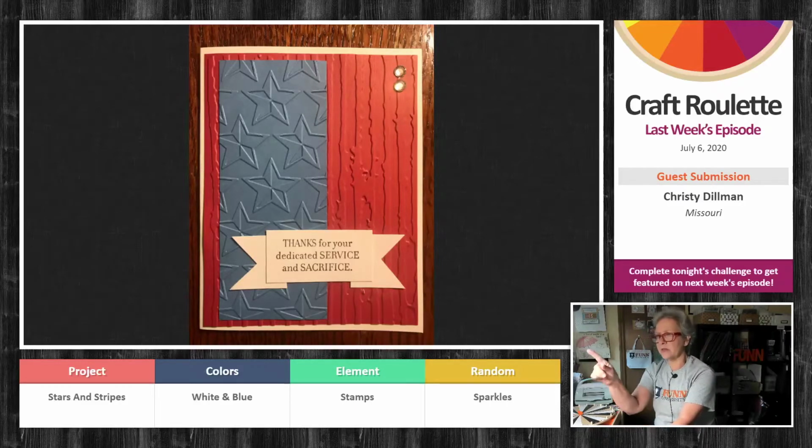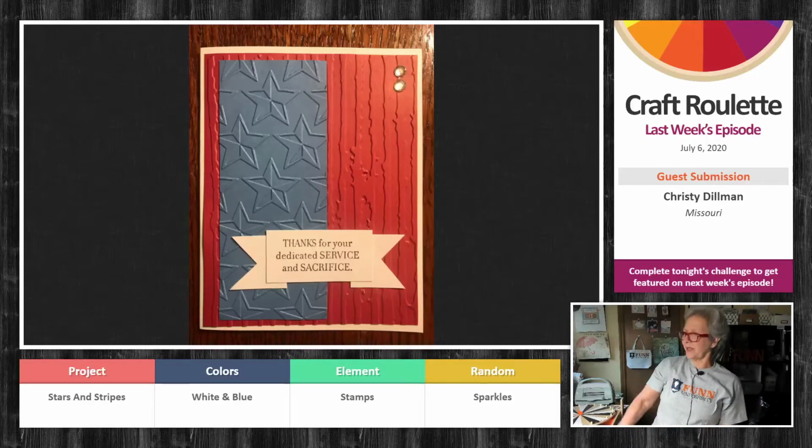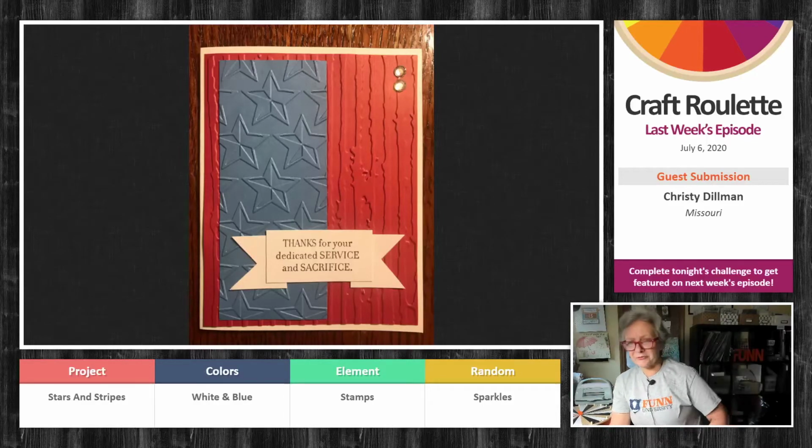With the stars and then the stripes. And I don't think those are supposed to be like flag stripes. They're very rugged, but a smart way to do it. Real effective card. And I like the thanks for your dedicated service and sacrifice. I think that's a faux banner, which we do oftentimes. It's a spinner. Okay, Sue, that's a spinner.